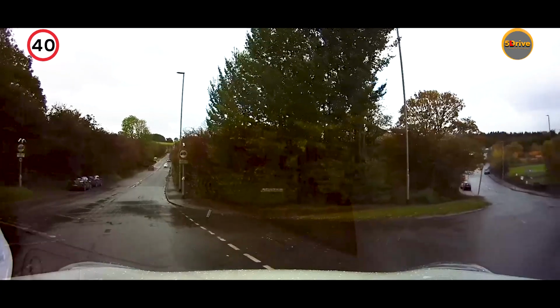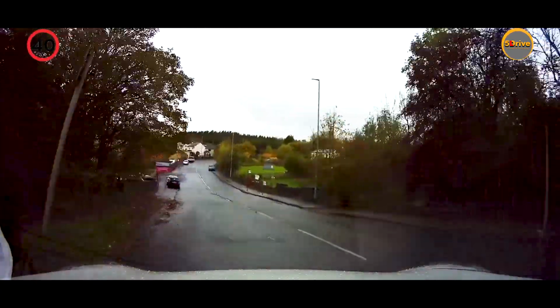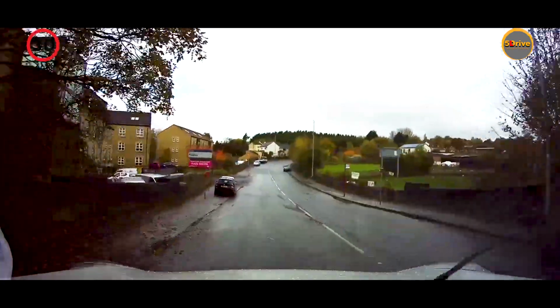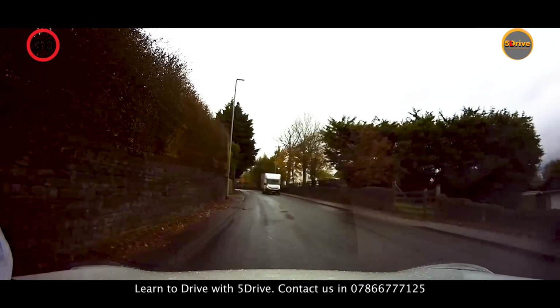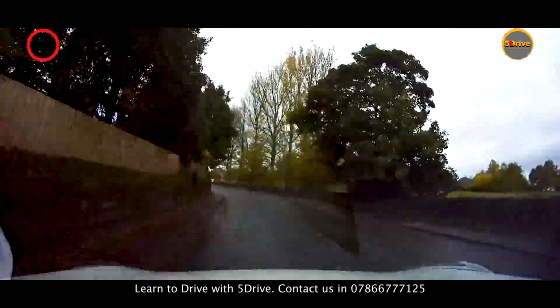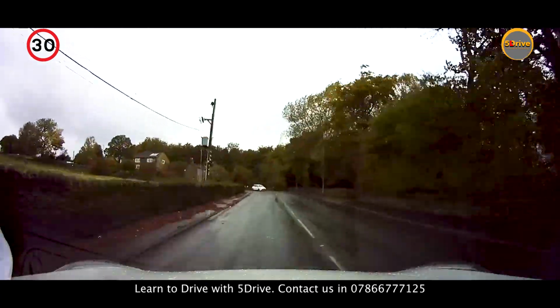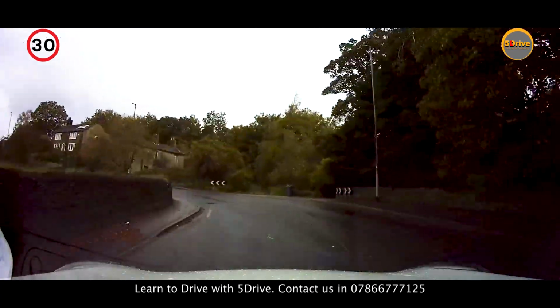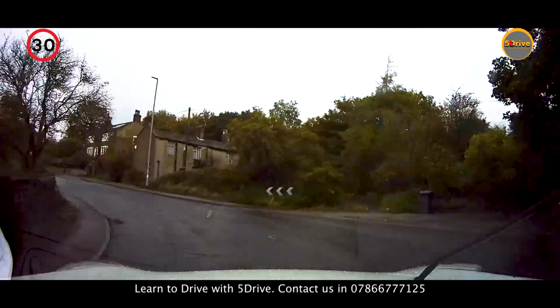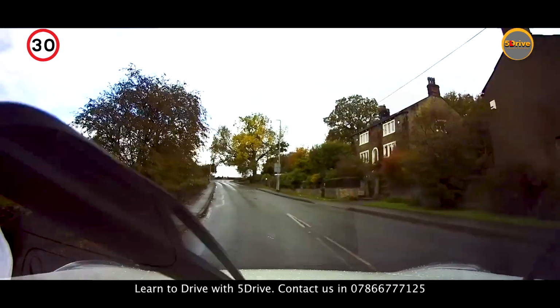So the sign is a bit twisted. You can probably see on the left hand side, but it is a 30 miles an hour road. This is the road where the learner made a second serious mistake. So after this bend, there's an uphill. So the learner kept driving in third gear.